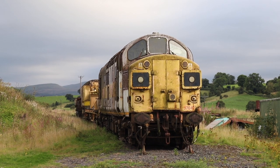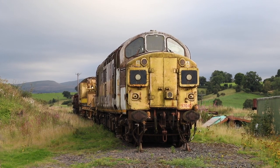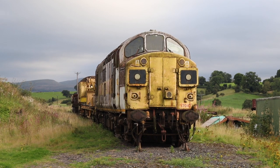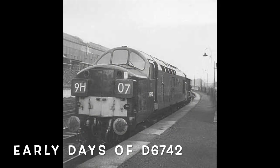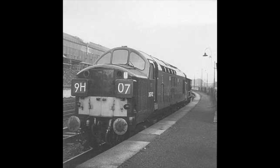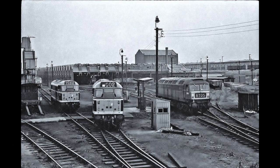So the history of Class 37042, I should say, was built at Vulcan Foundry Works in Lancashire in 1962. And when it left the works, its number was D6742, so the early locos in the 60s had D numbers rather than what you see today. When the Total Operations Processing System came in, I think about the late 60s in the UK, the number changed to what we know it as today, 37042. Now this loco first got located to Darnall shed in Sheffield, but since then it's been everywhere.